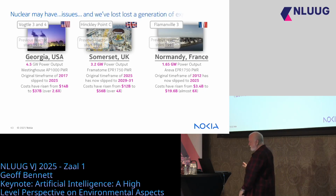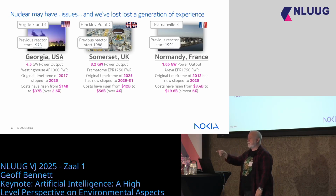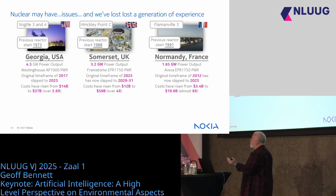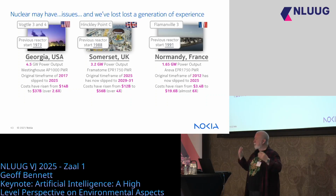Not ideal. Now, why? If we look at each of these 3 countries and look at the last time that they built a large-scale nuclear reactor, we see in the United States, it was 1973. In Britain, it was 1988, and in France, it was 1991. We've essentially lost a generation of experience in building these plants. And the other thing is, we built them one at a time. The guy that was in charge of the Georgia project, he said, the biggest mistake that we made was only building 2. By the time we'd finished the second one, we'd figured out how to do it. And if we just carried on building them, they would have been at far lower cost and probably on time.